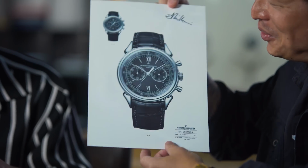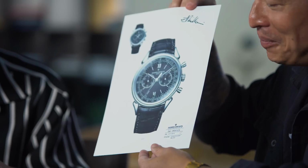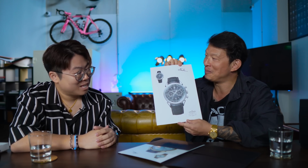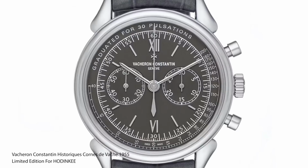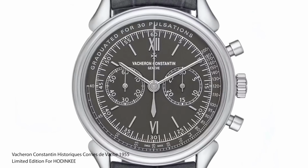And so as you can see, it's a steel Corne de Vache with a tachymeter, not a pulsometer, but it's got a dial that may look a little bit familiar to you. Yes, the 2017 release by Hodinkee. Yes. The 36 pieces. We end up going for.